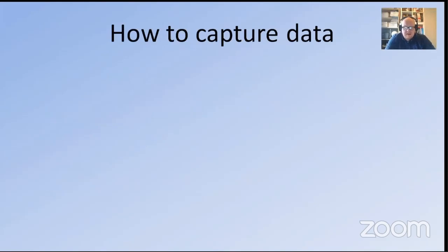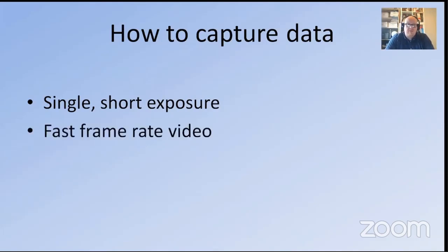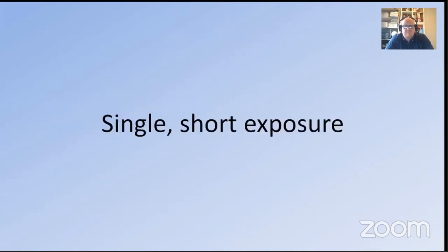So we need to think about how to capture data, and this is astrophotography data. There are three main ways, or at least I've classified it into three main ways. There's the single short exposure, there's fast frame rate video, and there's single long exposures. And we're going to look briefly at each of those three in turn.